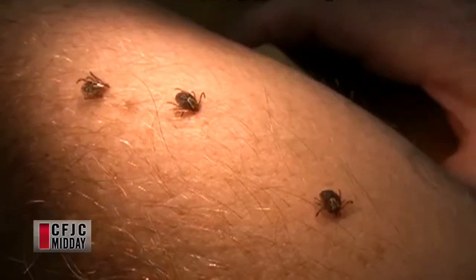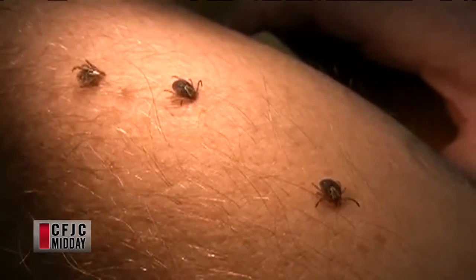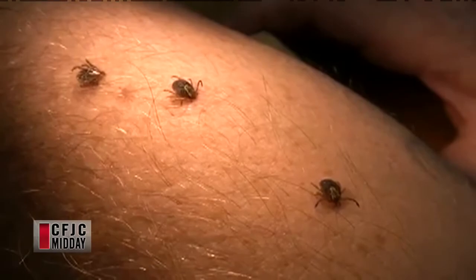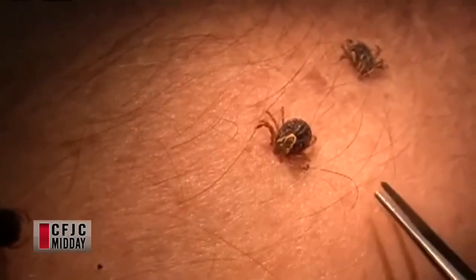So let us look at these beautiful pictures of the ticks. These are the kind that we could find around here, essentially. These are crawling up somebody's arm. It looks like they're about to find a place to dig in. Yes. Have you seen this sort of thing at your pharmacy?